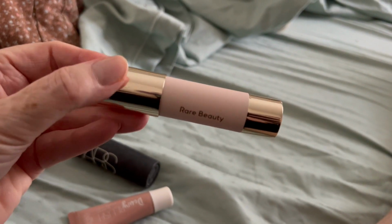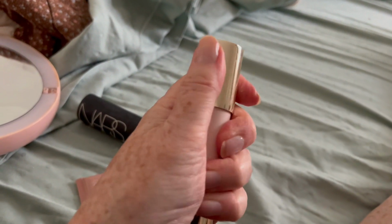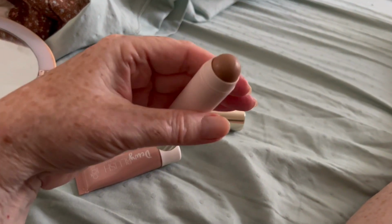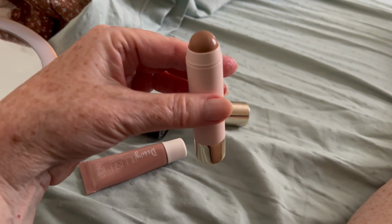As it turns out, I like this new bronzer thing because you can just do little dots with it and then rub them in really well, and it's not nearly as dark as it looks. Yeah, I really like it. See, I can't really see it on, but I can see an effect. Maybe not in the camera.